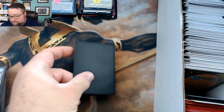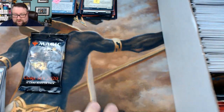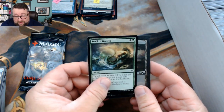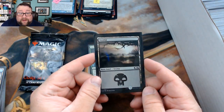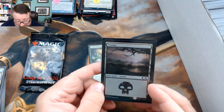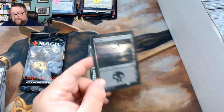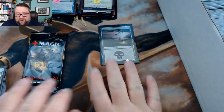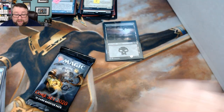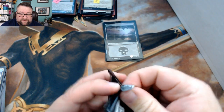So we'll grab him a foil basic and a pack. Now let's see what we're signing. We are signing a Swell of Growth, and then he is getting a Swamp from M20. I forgot who the artist was for a second, and I'm like, that's a very unique looking, but that's why. Anyway, all right, let's see what we got in the pack for Mr. Lawless.